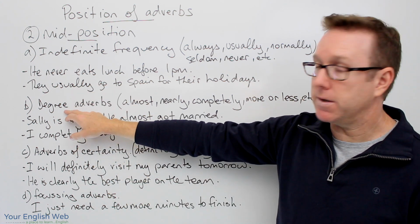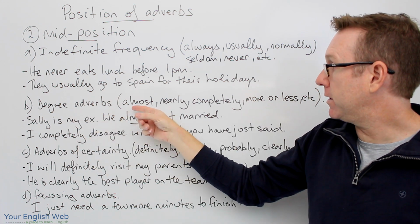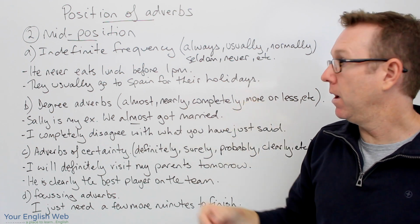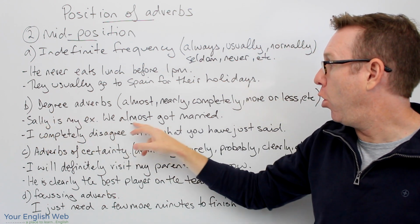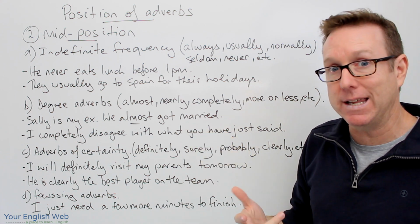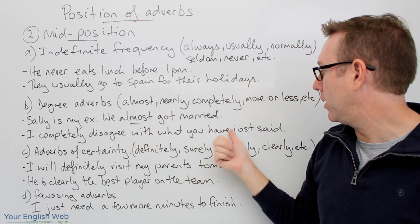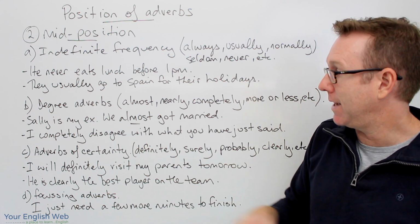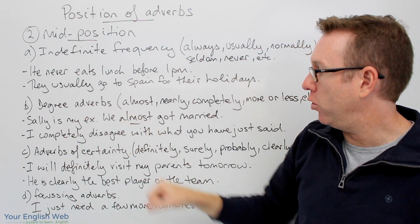The second example is degree adverbs, or adverbs of degree. By this we mean almost, nearly, completely, more or less, etc. Let's have a look here. Sally is my ex. We almost got married, or we nearly got married. And I completely disagree with what you have just said. So again, mid-position for degree adverbs.